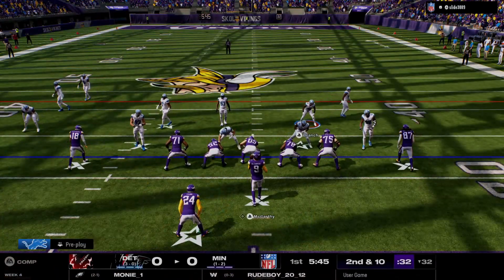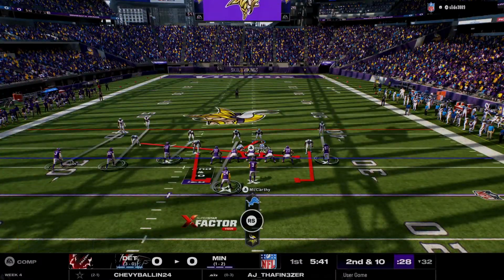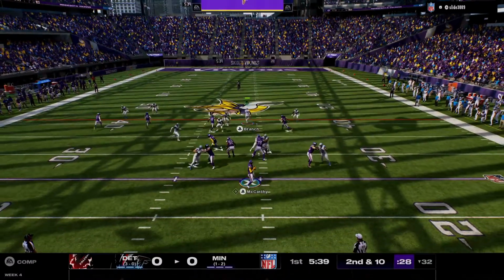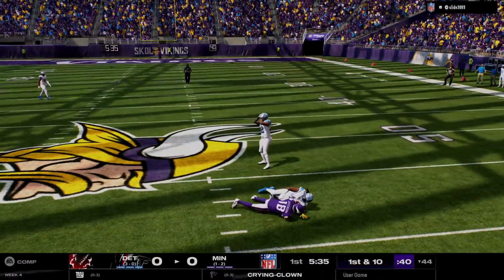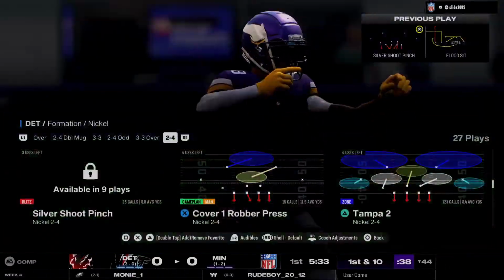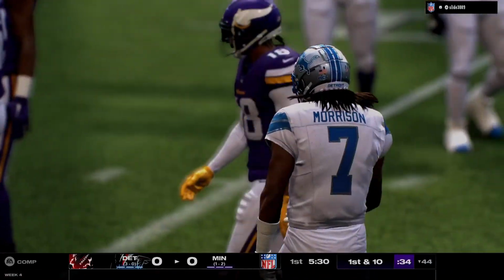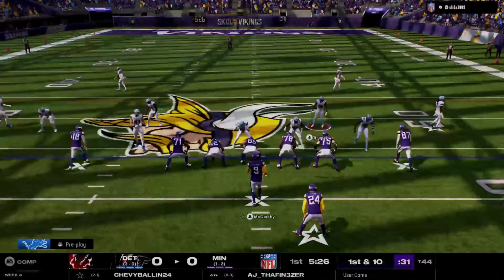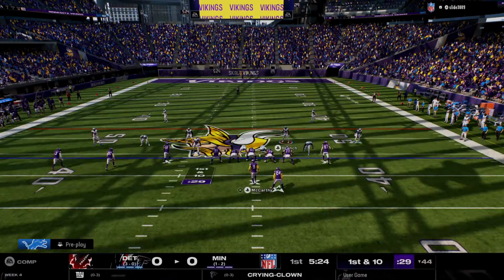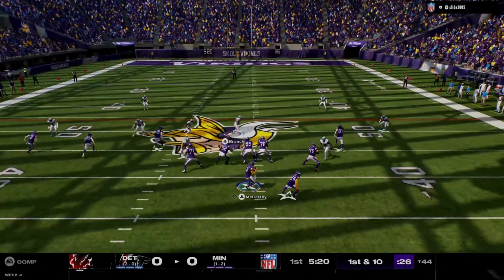2nd and 10, need to get some positive yardage here. From the shotgun, McCarthy. And he'll get it up to the 44. It's a gain of 12 there. And that's going to give the Vikings the first down. That's just great instincts. Go air it out on 2nd down rather than just play conservative and run it. They hit a weak point in the coverage and don't need to worry about 3rd down at all.